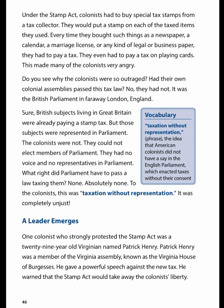This made many of the colonists very angry. Do you see why the colonists were so outraged? Had their own colonial assemblies passed this tax law? No, they had not. It was the British Parliament in faraway London, England. Sure, British subjects living in Great Britain were already paying a stamp tax, but those subjects were represented in Parliament. The colonists were not.